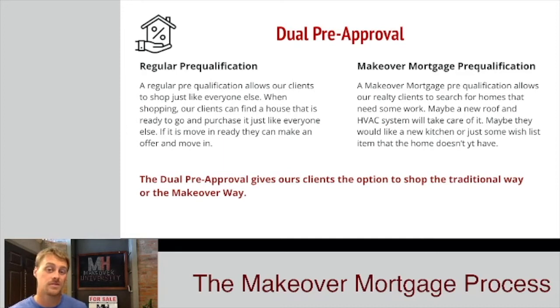So what are they going to do that's a little bit different? You're going to get dual pre-approved. Gives you two different ways to shop. So the traditional pre-approval is just like anybody else has gotten in the past. You're going to go shopping for a house, find something, make an offer, close, and it's yours. So if you want to shop that way and you find a house that's already there and it's already what you want, then go ahead and make the purchase.